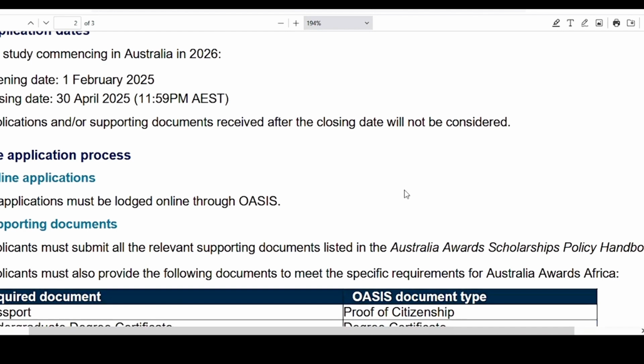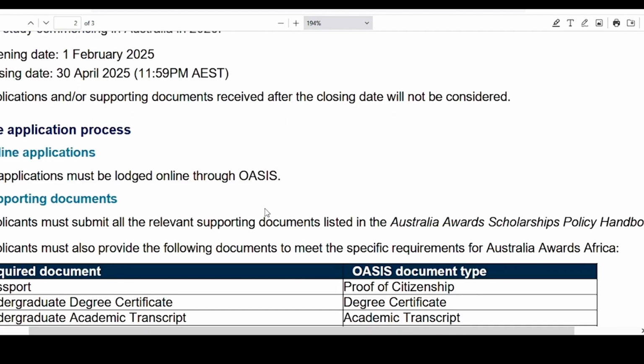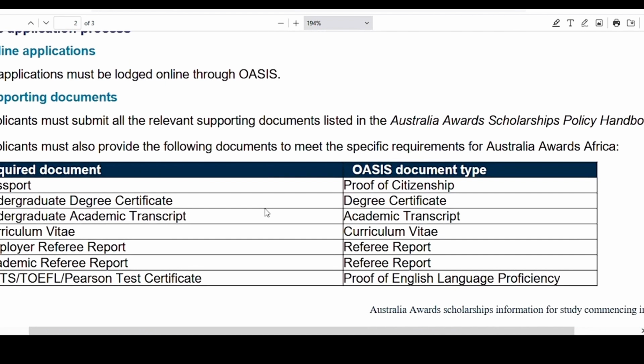miss the application deadline. The application process is going to be an online application. I will put you through how you can apply for that. All applications must be lodged online through OASIS, which is their application platform. I will show you how to go about that. Do not worry, I've got you covered.